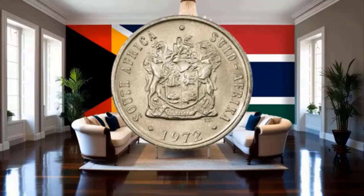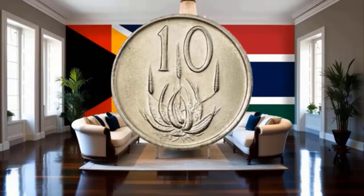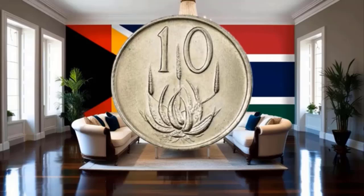Could this coin be that rare? Your viewers might scoff, or they might lean closer. That tension is what makes the story compelling. This is not just about metal and minting, it's about mystery, possibility, and the allure of the unknown.